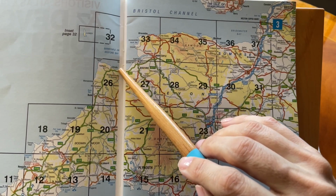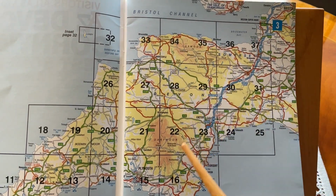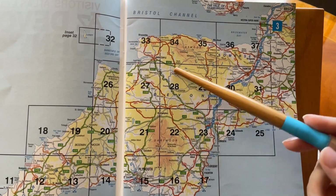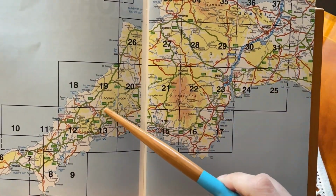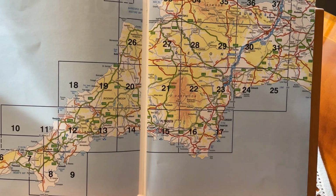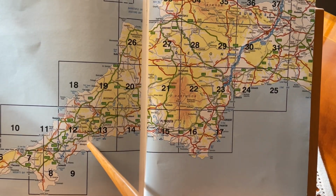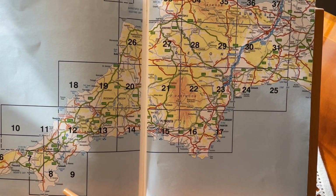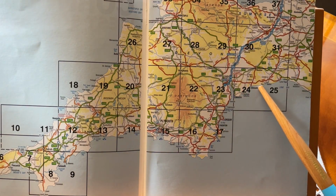Barnstaple, or Bideford Bay, island of Lundy. And there's Devon there. And we have Launceston and another moor, the Bodmin Moor. And there's the town of Bodmin. And around past Plymouth, St Austell, and Falmouth. So some very good shipping ports along the south coast there.